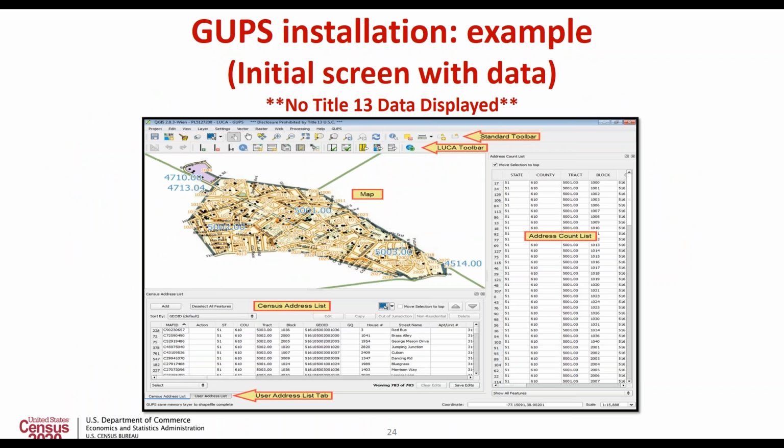So if you choose GUPS for your product, here is a screenshot of what the GUPS will look like. GUPS is, in fact, based on QGIS, which is an open source platform and free. GUPS is a plugin that's been designed for the QGIS open source software. So if you have experience with GIS, you're going to see some of your standard toolbar GIS tools that you'll be familiar with, like select, zoom in, zoom out, deselect, and save. But we also have these LUCA specific toolbars that were designed specifically for the LUCA process.